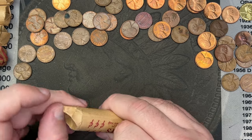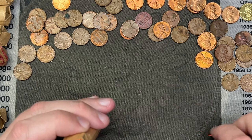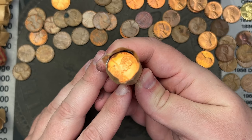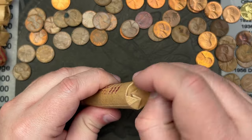But still some things to go through, check for some varieties and errors and what have you. 2009 out of Denver on the end of this one. I don't know if it's quite showing up. There we go. Wasn't quite focusing.